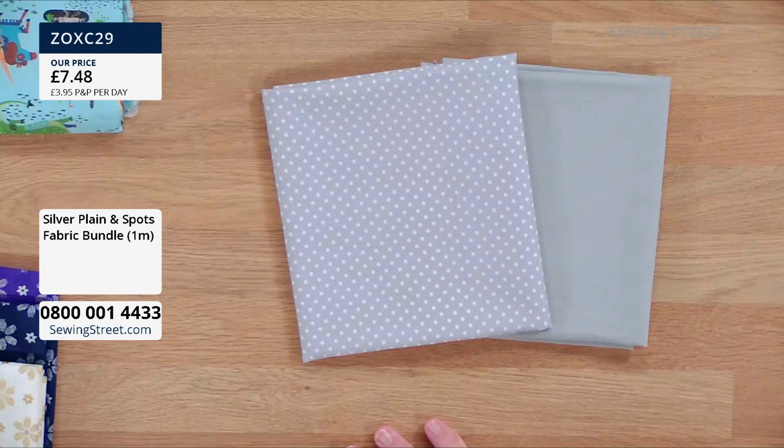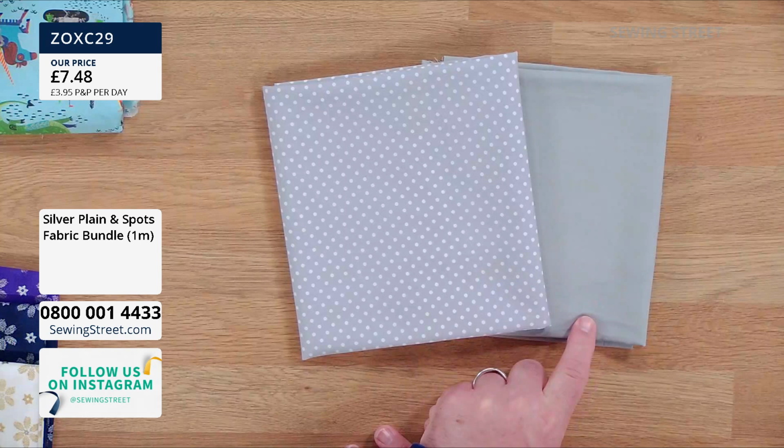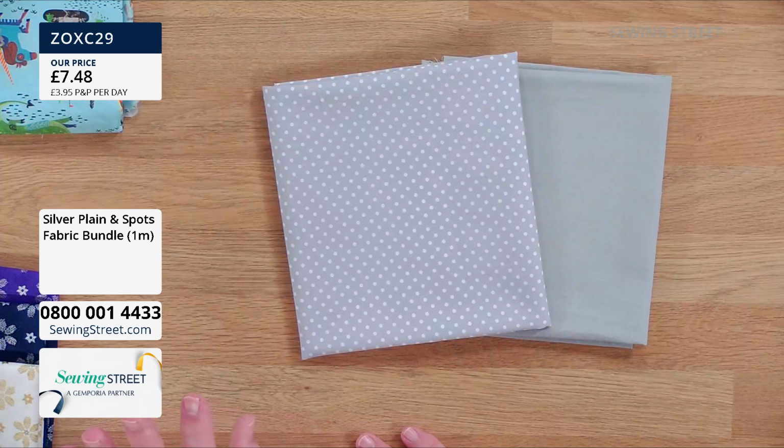Grey, and that grey one's just a 2 bundle. Who made this one? One silver. So this is silver. Oh no, that's silver. Oh, okay, they're silver. They're both Rose and Hubble, but from different ranges. They are a different kind of silver, just to warn you. Not being negative, just telling you. £7.48.